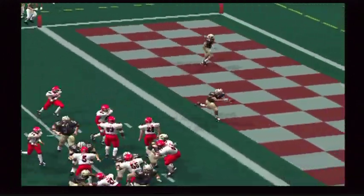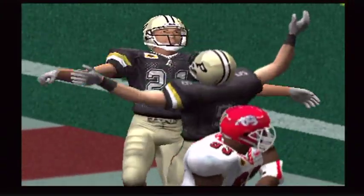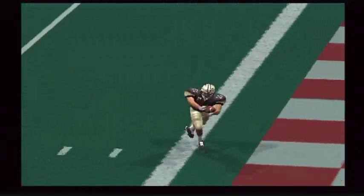Back to pass. He passes it, and it's complete for the touchdown. Nice touchdown combination on that one. Oh, yeah, this receiver and quarterback are on the same wavelength at all times during this football game.